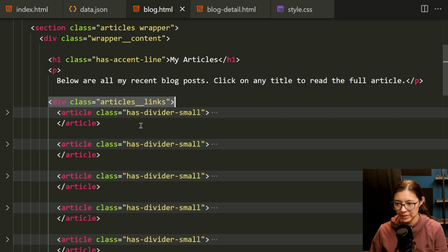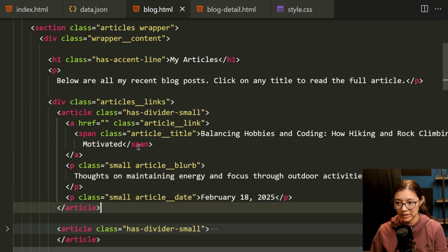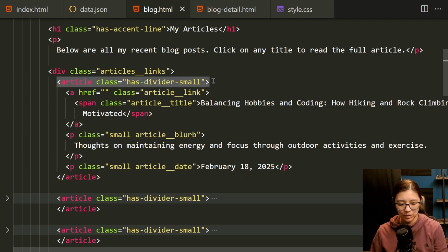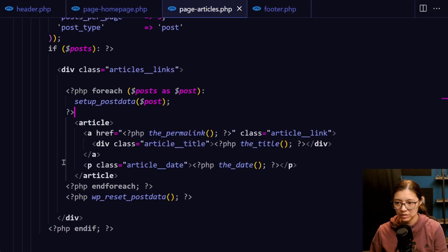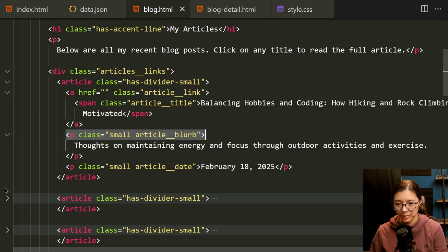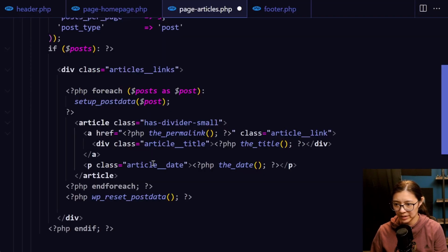So let's go back here. We also want to make sure the article itself has the right markup. So article class has divider small. Let's see if we have that. Nope. So let's replace that to have the right class. And then article link, article title, and then, oh yeah, article blurb. That's different. I'm going to copy that opening paragraph tag. So let's just make sure we have article link and article title. Article link, article title. That's good.